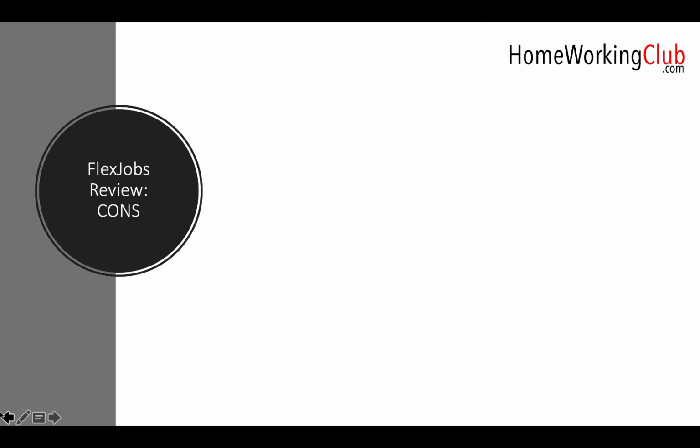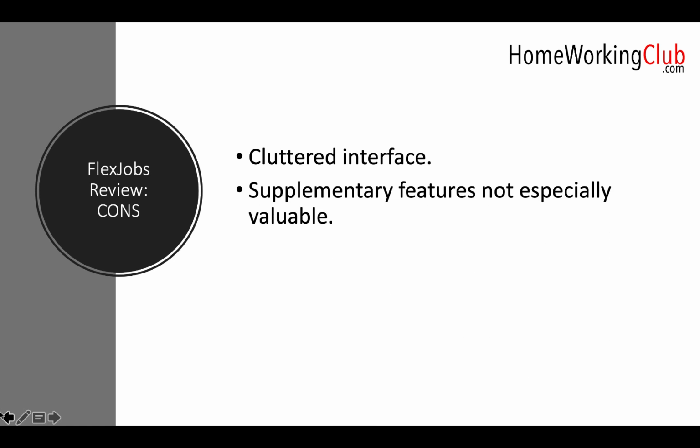Moving on to the negatives. I do feel that the interface could be a bit less cluttered. Secondly, as I said earlier, I'm not entirely convinced that some of the supplementary features are really that useful in reality. I'd definitely like to see Flexjobs invest more in accurately categorising the job listings than in more bolt-ons.